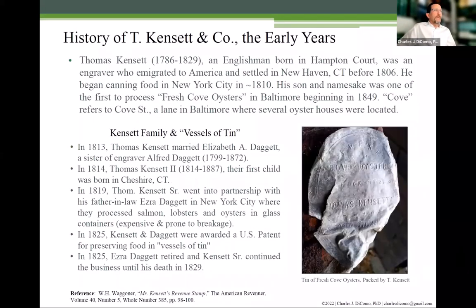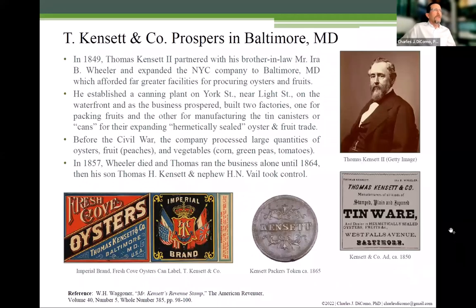So, and my mouse is acting up. Here we go. So let's talk about their years after New York City in Baltimore, Maryland. In 1849, Thomas Kensett, who was the son of the founder, and there his picture is, a Getty image there on the right, expanded. He partnered with brother-in-law Wheeler, and they took the New York City company and went to Baltimore, Maryland.